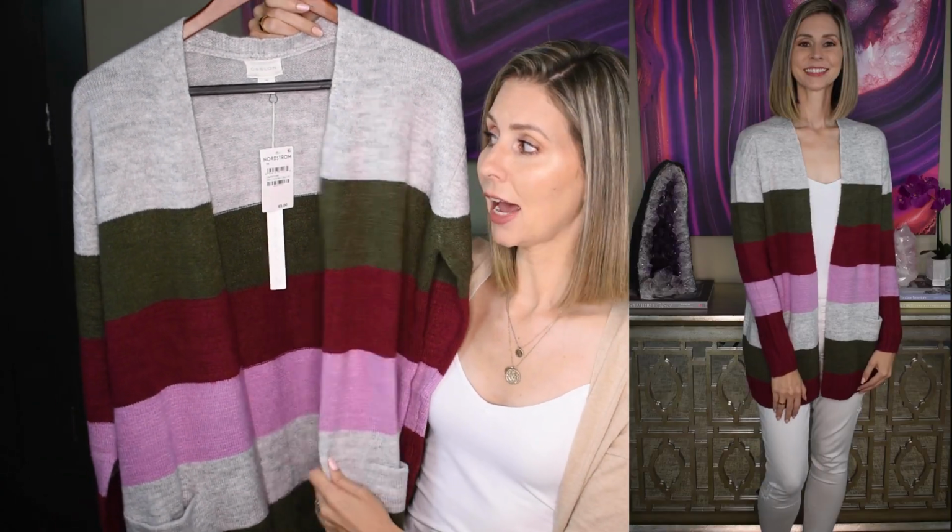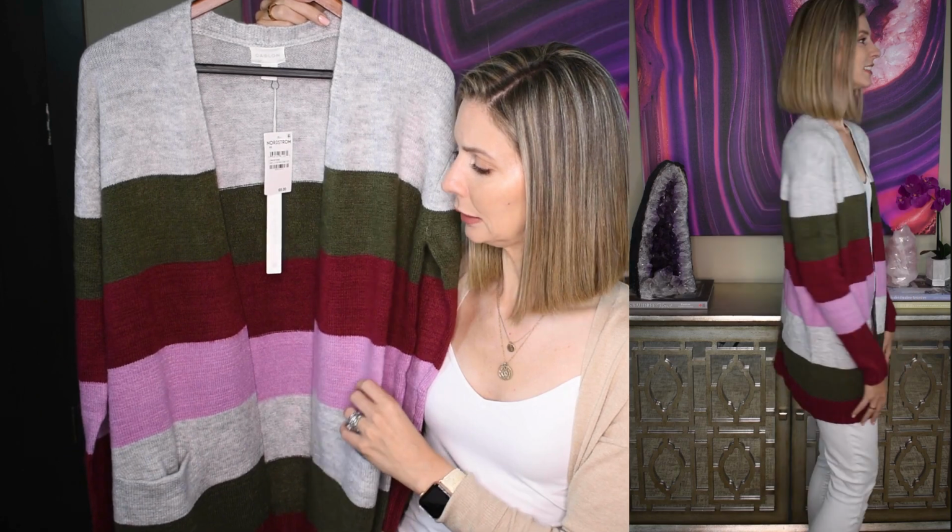So this is the Caslon open front sweater, and this comes in a couple of different stripes and several different solids. And this sweater is $39.90 during the sale. I think this sweater is just going to be so much fun to wear in fall. Something about this colorway I just really love. I also really like the other striped one. I'm just a sucker for stripes, I think.